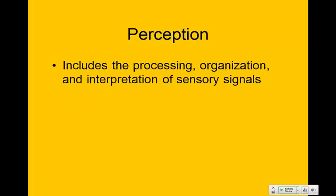So with perception, we're talking about how we process, organize, and interpret these sensory signals. Again, it's later and it's more psychological. So let me just even be explicit about that here. So this is going to be later, and it's more psychological rather than being biological.